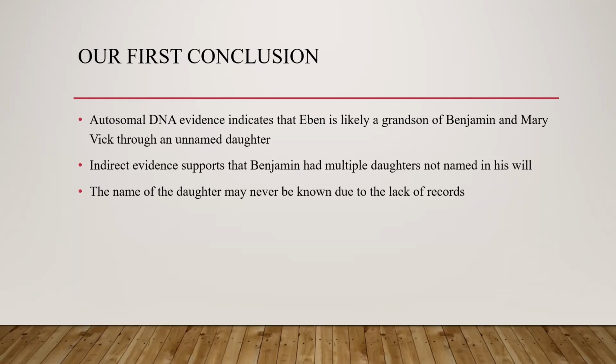The indirect evidence supports that Benjamin had multiple daughters that were not named in his will, and the name of the daughter may never be known due to the lack of records. This was a poor family, and there's a lot of missing records in Halifax County that might have identified him. There are missing court records from the 1790s that might have produced a bastardy bond. If he had been born illegitimate, they would have identified the father. But since there are no court records, I can't search them. And I've searched the court records of the surrounding counties and come up with nothing. Franklin County's records are also missing. So we have some lost records that make it difficult to find a textual record that would support our theory.